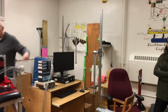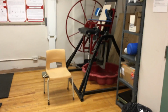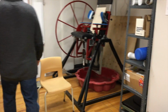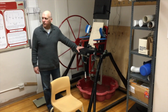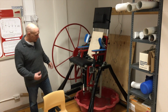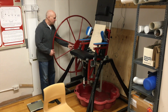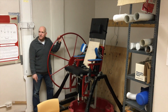Yes. That big chair over there, we haven't used that in a while, and I don't know why the little swimming pool is there, but what we did look at for a while is the effects of inversion. So this thing here, I'm not going to pull it out, but with this wheel, you can pull these pins out and then flip this chair 360 degrees.